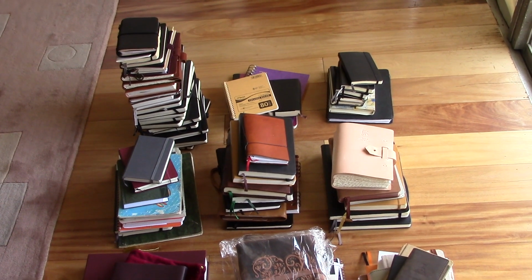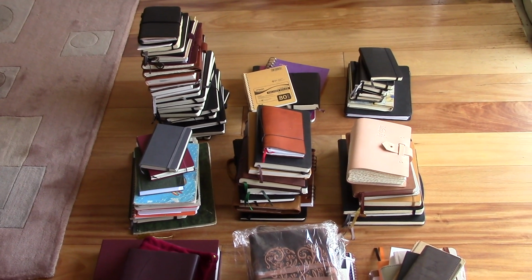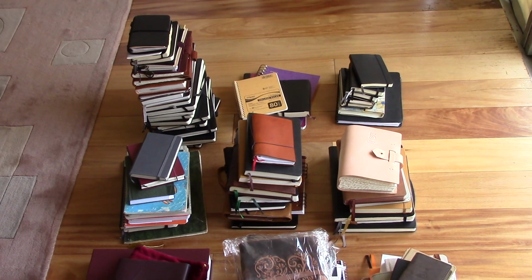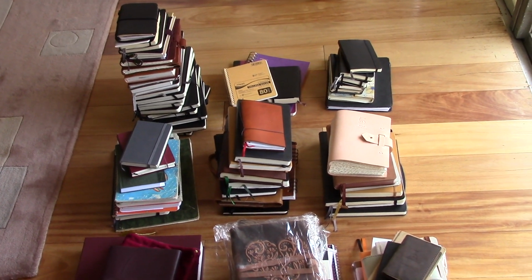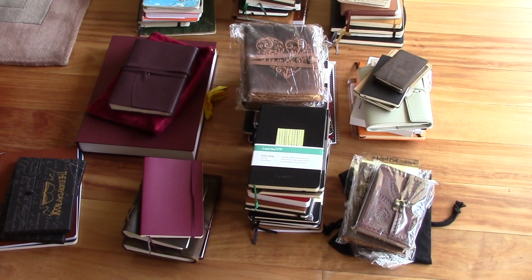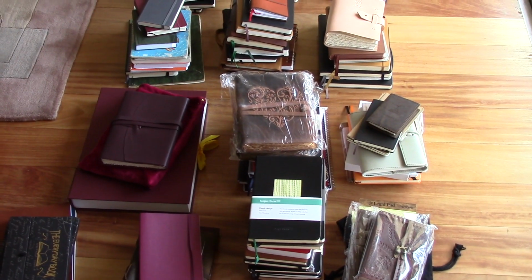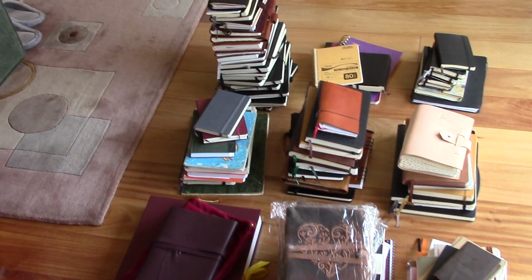And these are pretty much most of my journals. A few are still in my childhood home, but this is pretty much it. And I counted them. There are about 60 that are used and about 50 unused, but I have also gifted some of my notebooks away, and I have also thrown some of my notebooks away. So this is it at the moment.